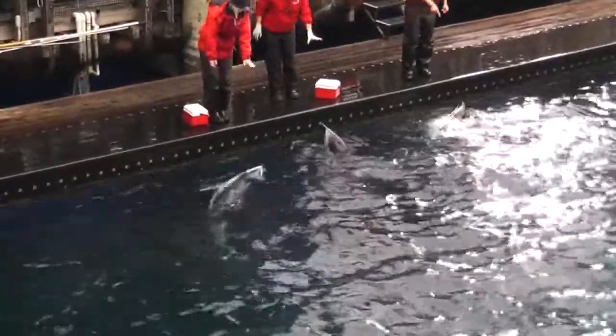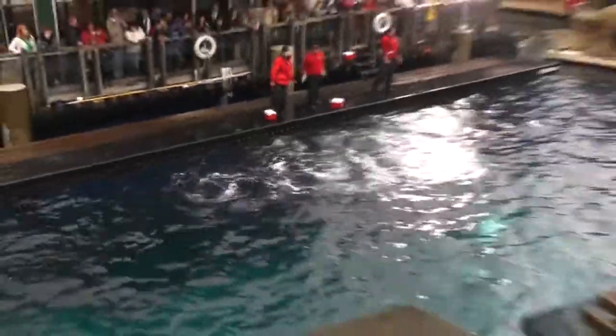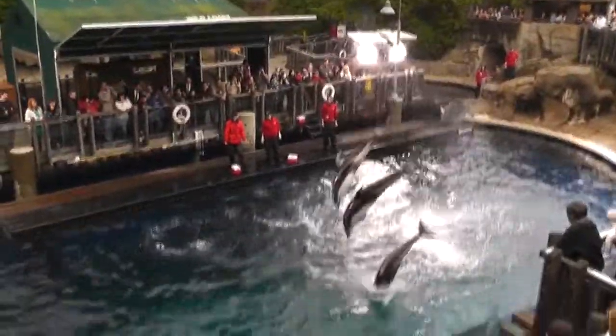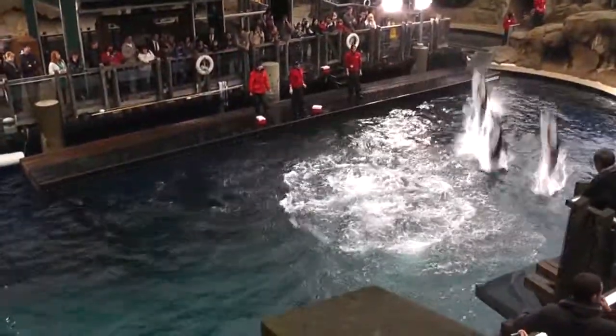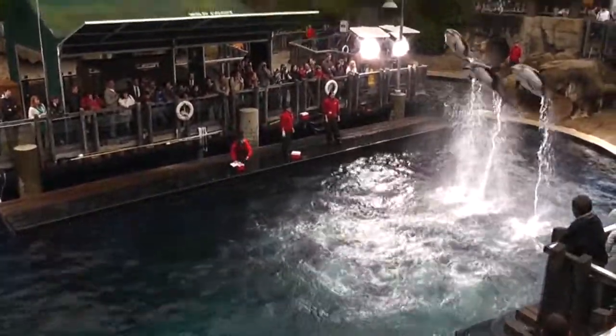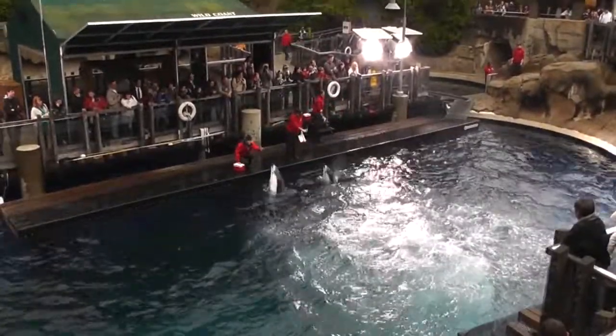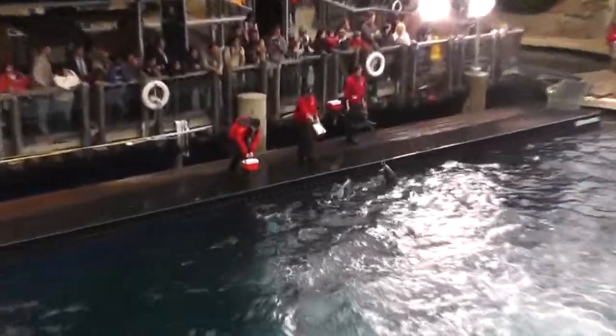So although Pacific white-sided dolphins are still shrouded in mystery, with the help of Spinnaker, Hannah, and Helen, our researchers, and of course all of you, we're working together to ensure that these animals will thrive off of our coast here in BC for many, many years to come. As one last thank you to Spin, Hannah, and Helen, how about a big round of applause?